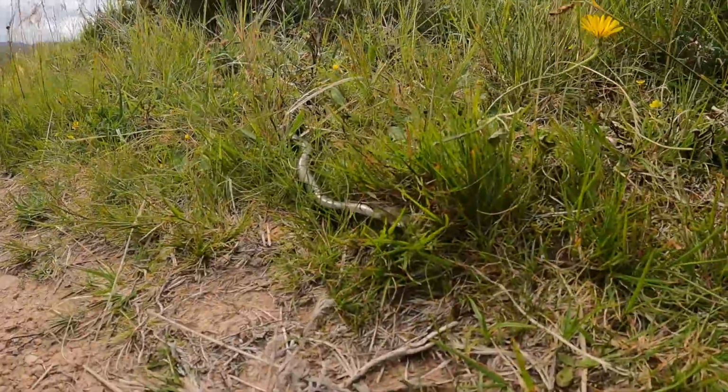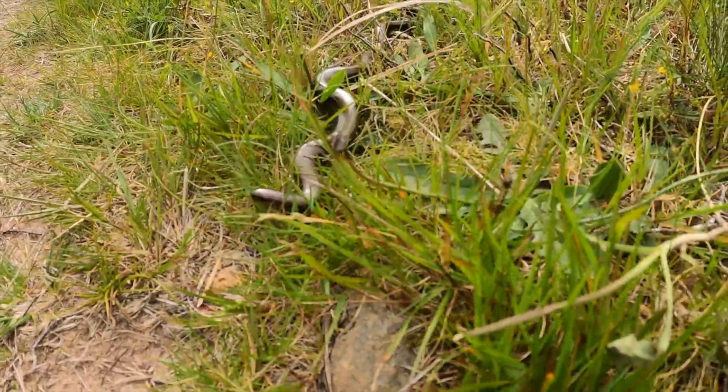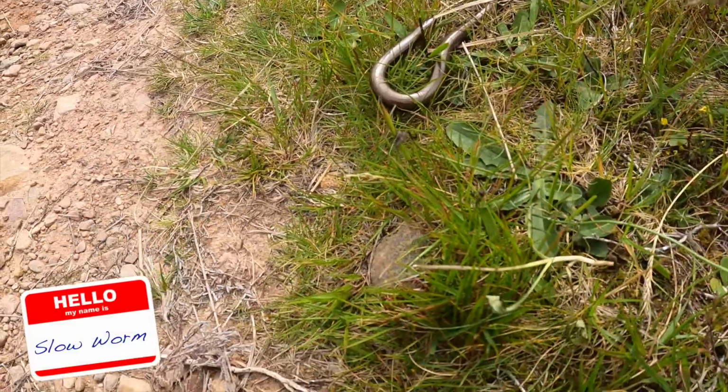Look at him. It's a very shiny snake. Not scared at all. Come look at this guy. Hold on. He looks like a sand digger or something.